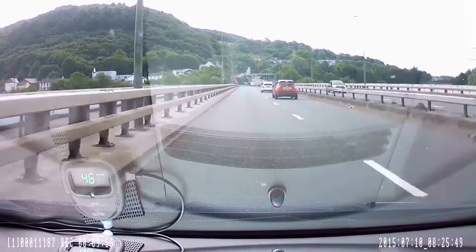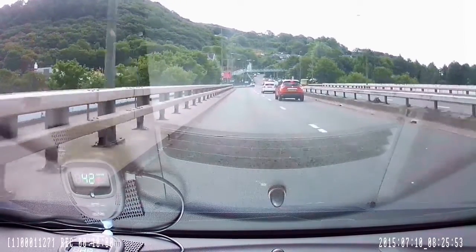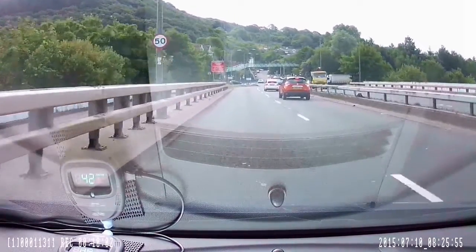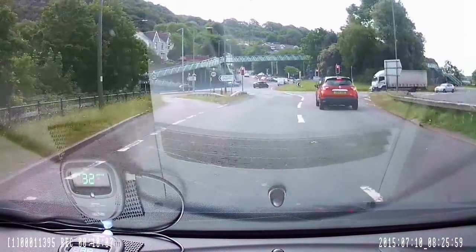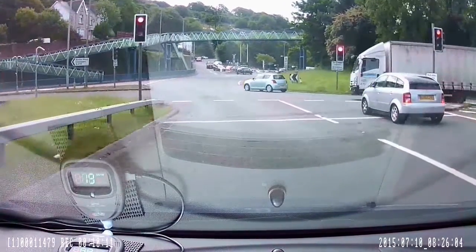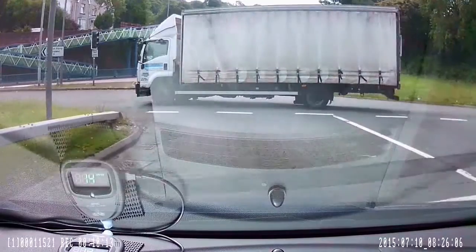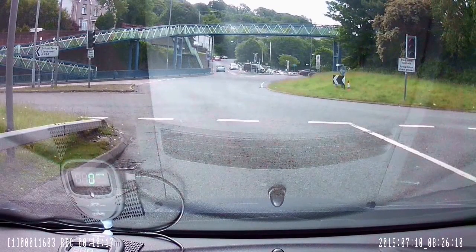So again, we're approaching the Briton Ferry Roundabout, coming across the Briton Ferry Bridge from Swansea on the A48. We've been told to go ahead to Cardiff or Aberavon or Port Talbot. Now, ahead is the left lane. Now, it happens to be the third exit Port Talbot, so we'd stay in this left lane throughout.